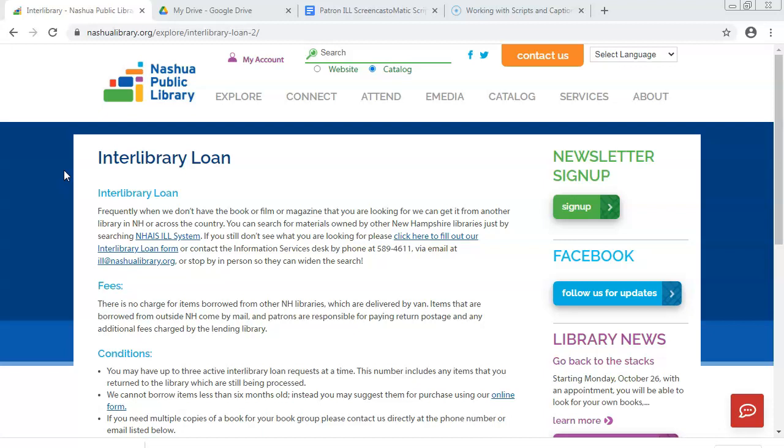Items borrowed from other New Hampshire libraries have no shipping fees as they're transported across the state by the vans run by the state library. You can place a request using the form on our website, by email, or by phone. Or you can place the request yourself in the New Hampshire Libraries catalog, which I will show you how to do now. I'm going to click on NHAISILL system right here.